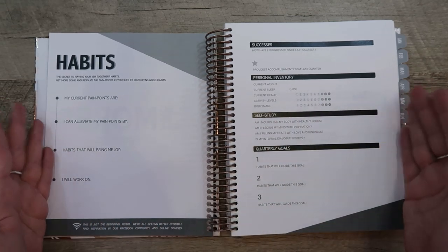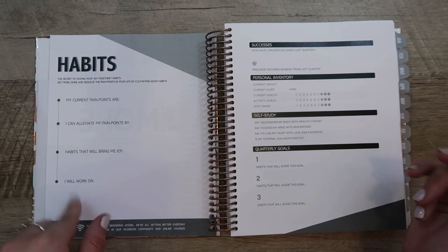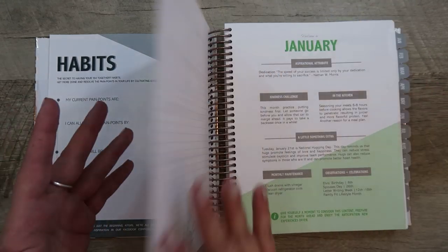But I might use the check-ins and think about it from a work mindset, like my habits for work instead of my habits for real life. You know what I mean? Work is real life, but you get it.